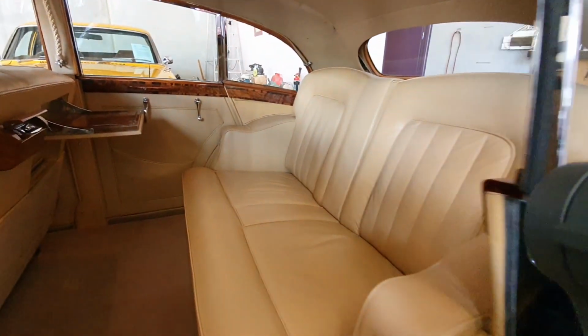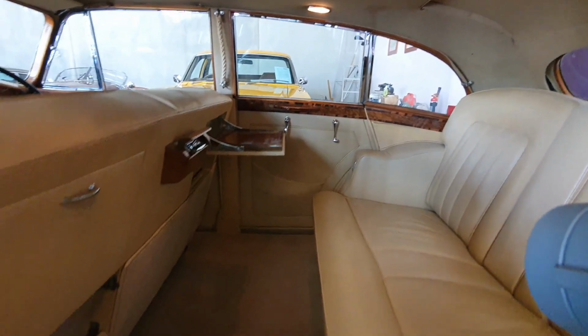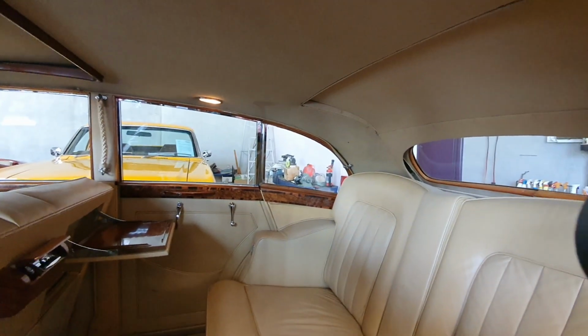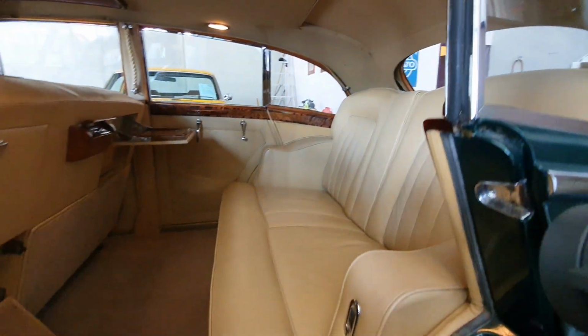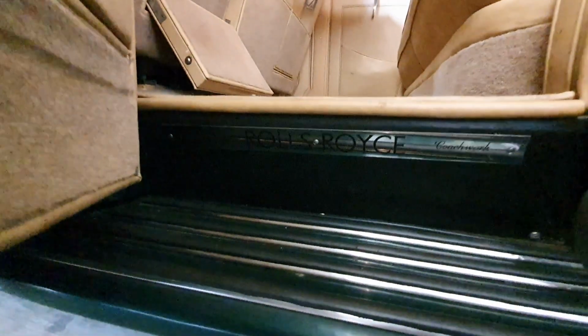Inside, it's just, you know, incredible really. It's got inlaid woodwork, little fold out tables here, fold down footrests. Have a look at all the details in this car. Beautiful. Again, the doors, woodwork's beautiful. Don't know if you can see down here, but it's got Rolls-Royce coach work.